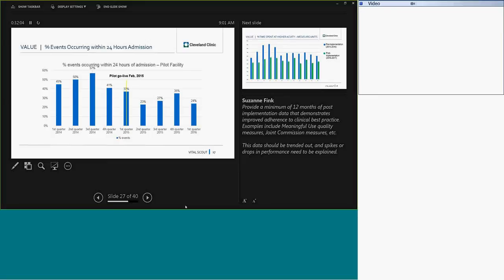And so the results that we have, that we're so proud to show. This particular slide is really interesting because this was one of the first things after our pilot that told us we were really on to something, especially when it came to the visualization. Kathy looked at the percent of events occurring within 24 hours of admission at our pilot hospital. And we saw an immediate change following our pilot.